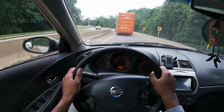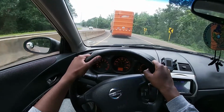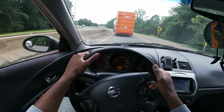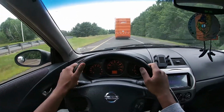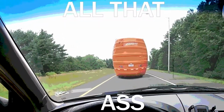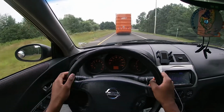And in the corners, it's not too bad. I got so much truck in front of me I can't even showcase anything, and God knows finding a corner is hard. Yeah, can't even speed up on this corner if I wanted to. Bro, it's really just all that ass, you know what I'm saying? All that ass.